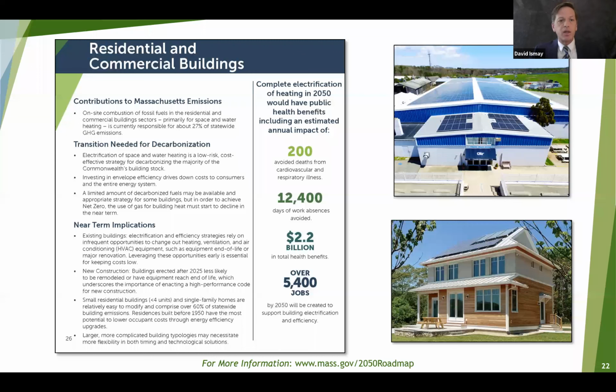And for these buildings, electrification together with what we call a deep energy retrofit. So this is more insulation, better quality windows. With those together, electrification looks like it will be the least cost decarbonization strategy for most homeowners and businesses.